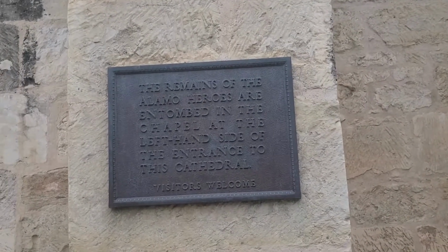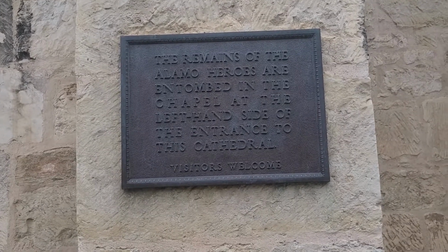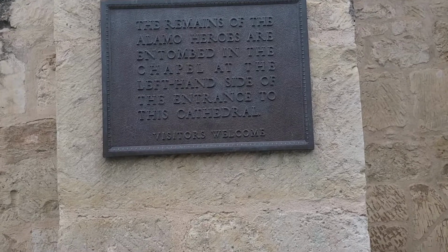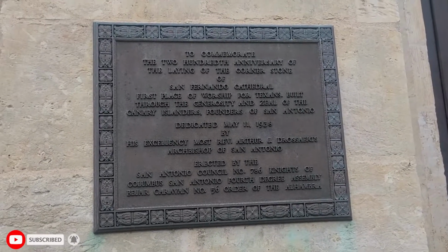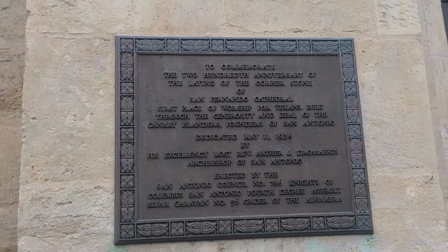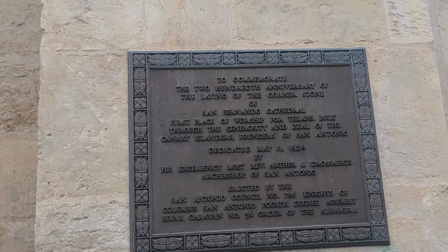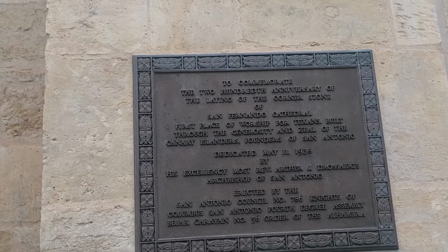This is a fun fact for this chapel. The remains of the Alamo heroes are entombed in the chapel at the left-hand side of the entrance to this cathedral. Wow. And here we have this building, dedicated in May 11, 1939, this 200th anniversary of the laying of the cornerstone of San Fernando Cathedral.